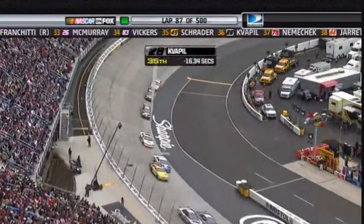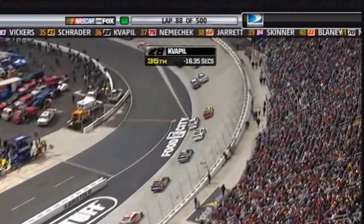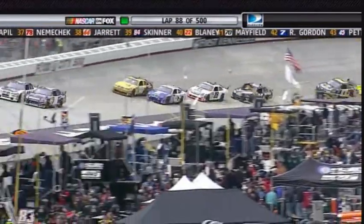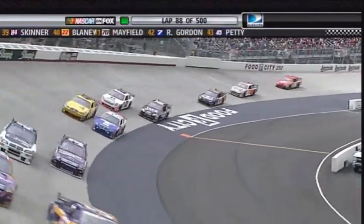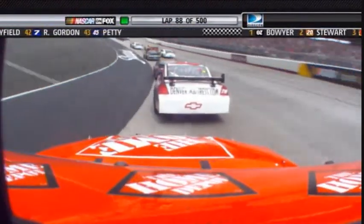And a lot of these drivers are really going to struggle and do anything they can here to try and stay on this lead lap. Yeah, and even though our top 6 are strung out right now, Darrell just pointed out to me, this has slowed Clint Boyer down 3 to 4 tenths by catching the back of the field. Krista.